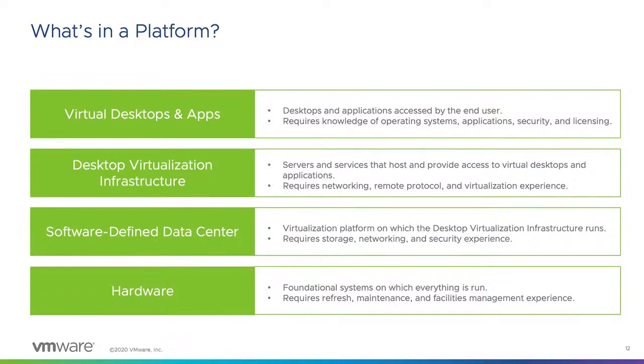So a platform comprises hardware, which is the foundational system on which all your infrastructure runs. So this is your physical servers, your network equipment, your storage, and everything that's physical. This layer of the platform requires people who are doing hardware as well as full facilities management people to take care of the whole environment.